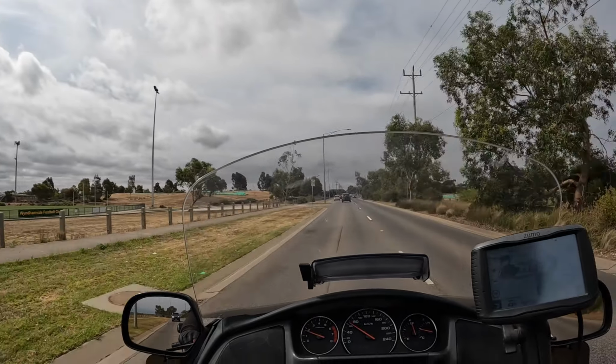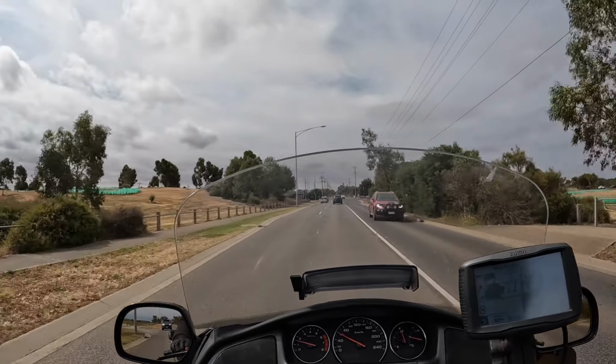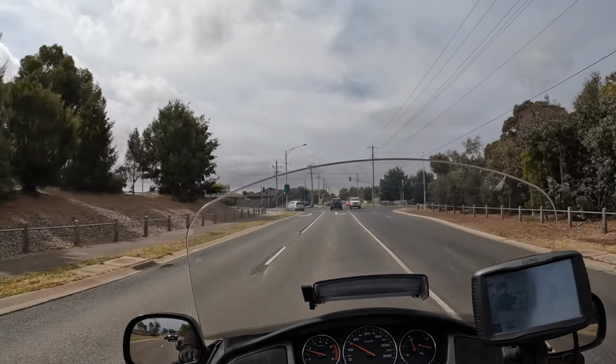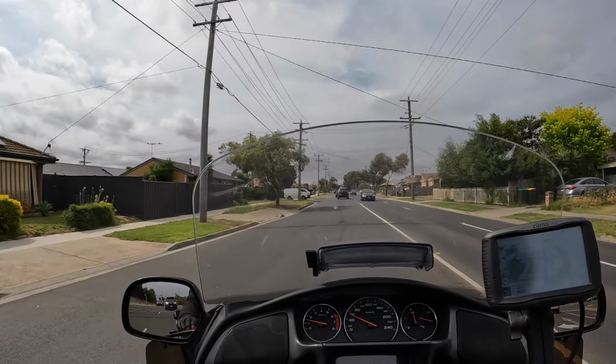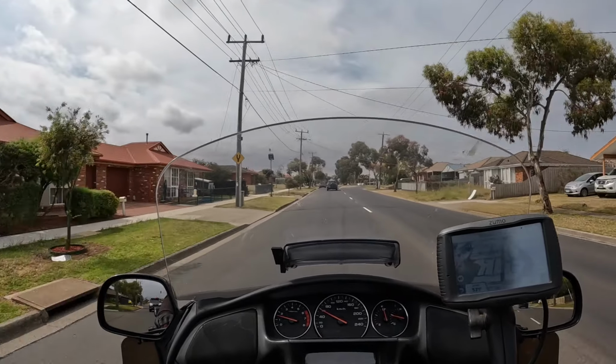The bit where I live was built around about 1978, 79. It's quite an older area. But round about it was just open space. Whereas now it's all boxed in by new housing schemes. Yeah. Crazy.